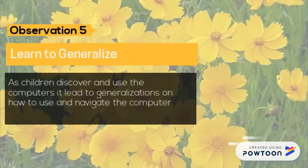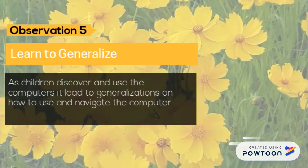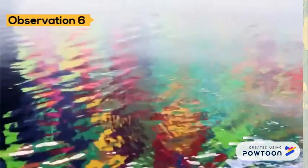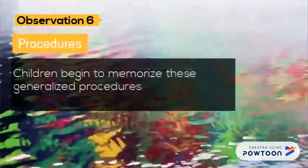Observation number 5, children learn to generalize. As children discover and use the computers, it leads to generalizations on how to use and navigate the computer. Observation number 6 involves procedures. The children begin to memorize these generalized procedures.